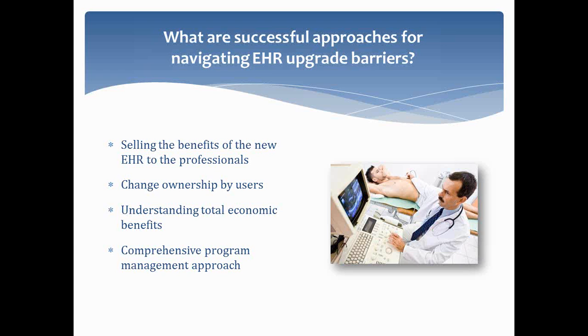I'm going to get better access to information for the patient, more timely and more complete information. I'll get alerts that I didn't get before that can help me make better decisions for patient outcomes. So understanding how to position the program with your professional staff is critical. And you have to take time up front to make sure that you have a comprehensive change plan for the organization, for the individuals involved in the change. So that's critical. And get that shared ownership of the change.